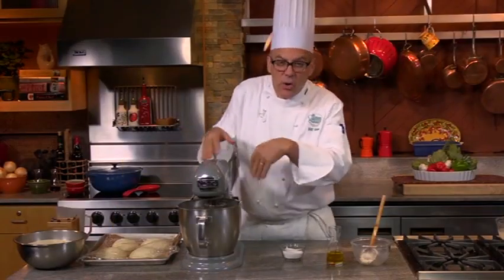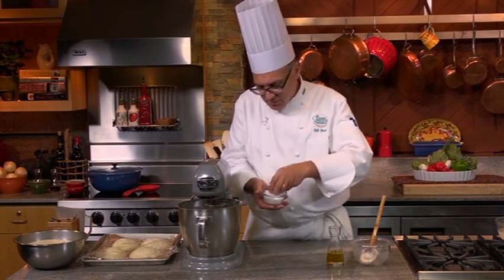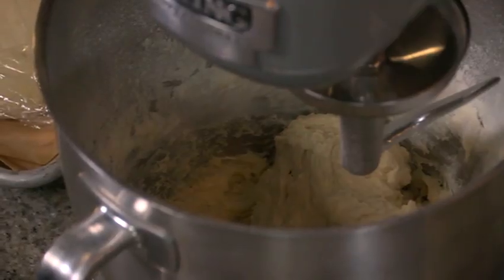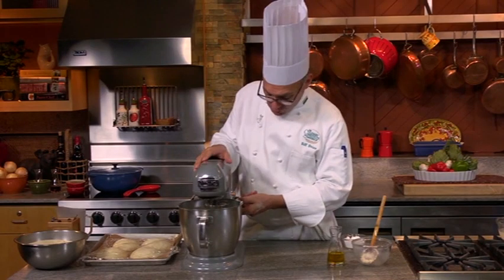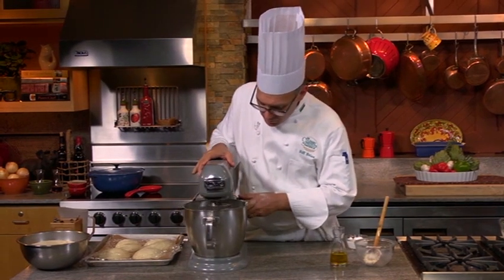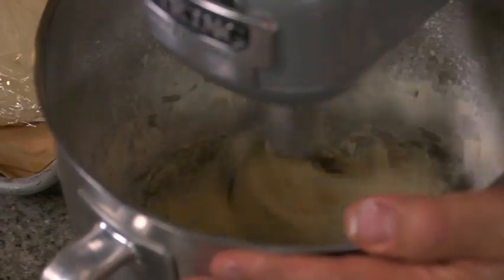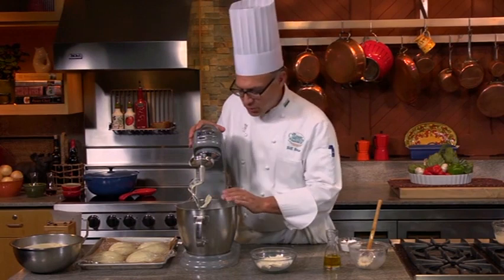So now that the dough has begun to mix, I feel comfortable adding salt. About a teaspoon of salt I'm going to add in here. And as it's mixing later on, we can add the oil as well, about 2 tablespoons of oil. So this dough is about halfway mixed right now.